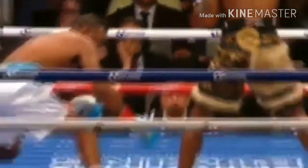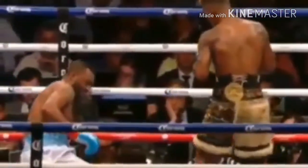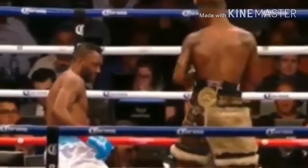It's pretty far back, so you could have almost made the case. It's easier when you're looking back on it in slow motion, but you can make a case for that not being called a knockdown because it was behind the head.